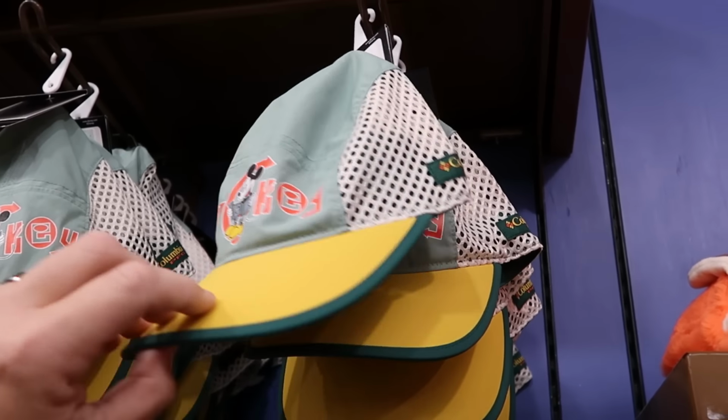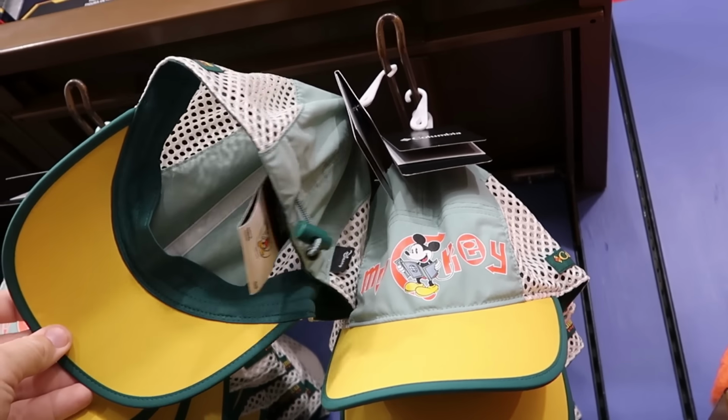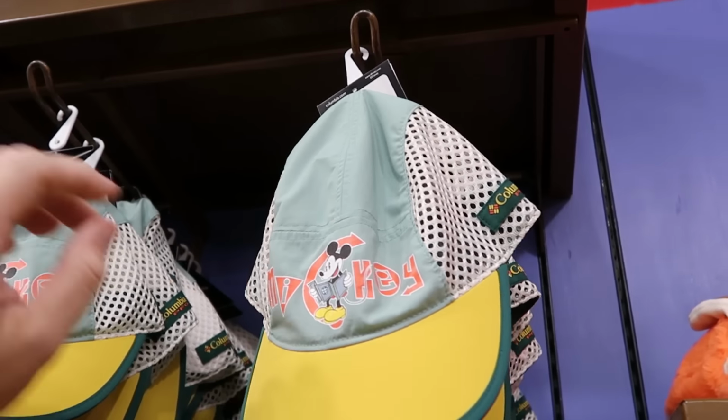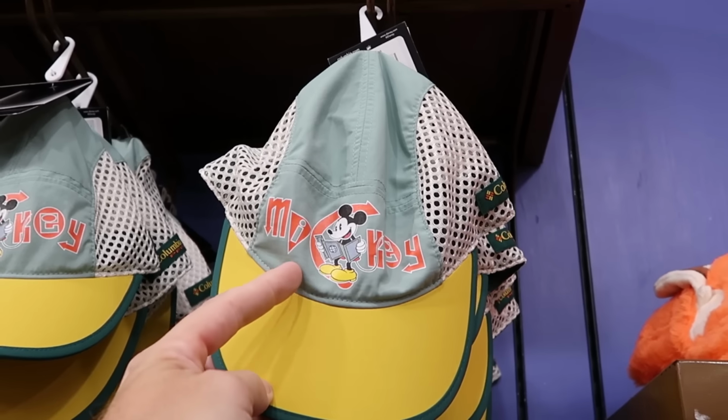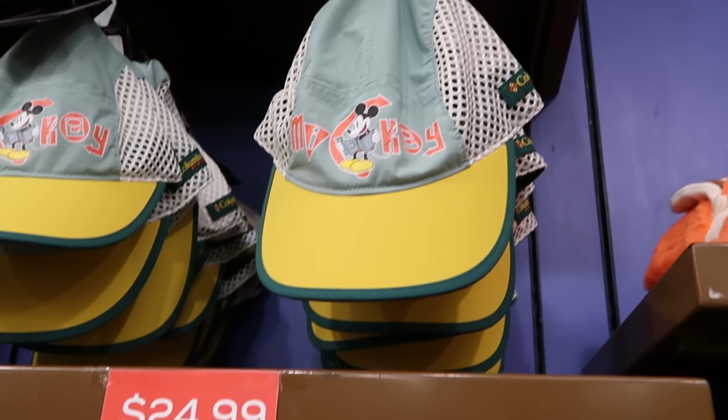And they have so much of the merchandise from the Disney Parks Columbia collaboration, like your adult size baseball caps. This one's more of your typical trucker hat. It has the drawstring on the backside. That one is $25, marked down from $40. You have Mickey Mouse with the travel map on the front.